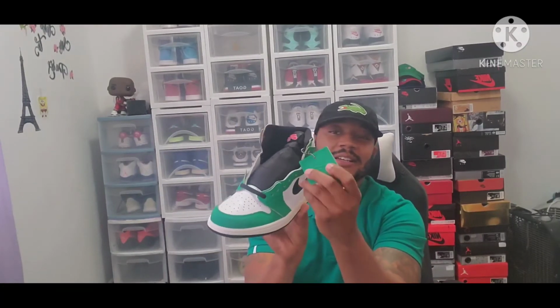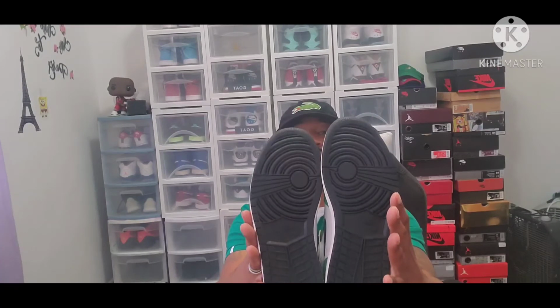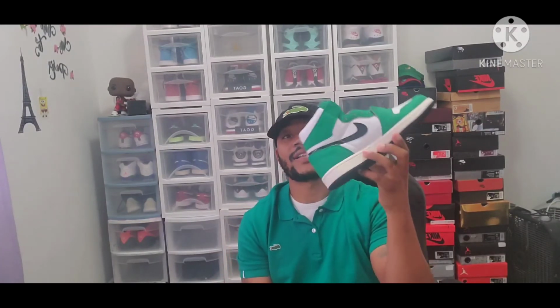Oh, gives you that green hang tag. I'm telling you, Jordan Brand be giving the women some dope ones, man. And like I said, these go up to a size 10.5, the biggest. So I lucked out. I'm a size 10, so I can fit. So these are definitely dope, man. All black bottom. Yeah, man. So I'm gonna give you guys that on feet.